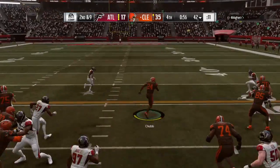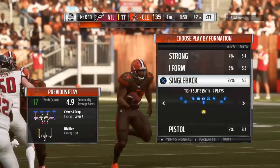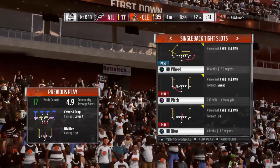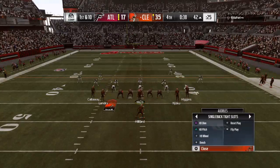And off comes to Chubb. Put that hole. Taking it across midfield and inside the 45. Just what the Browns needed there. Good for a gain of 17. They're making it look easy out there. Another first down. So far on this drive, let me do a little bit of math here. 4 plays, 3 first downs. That's a pretty good recipe for success.